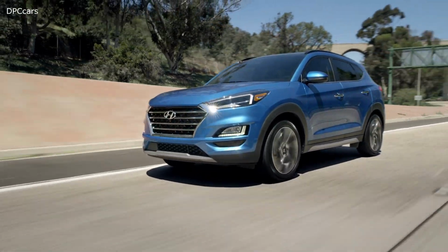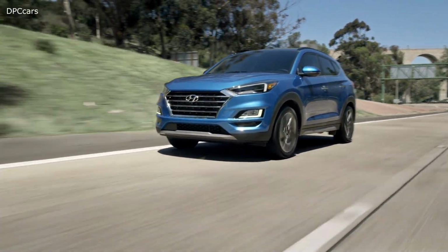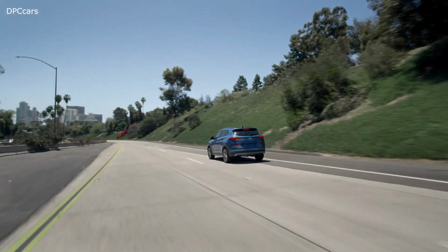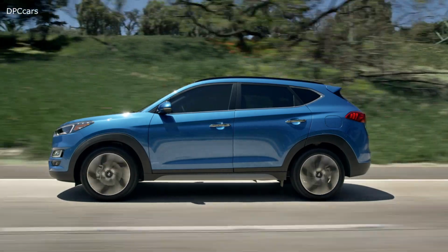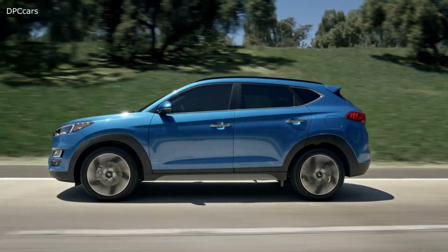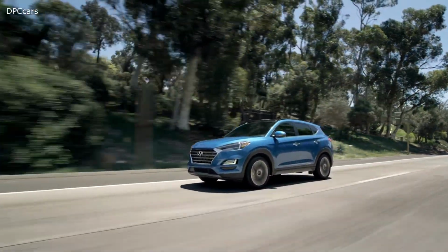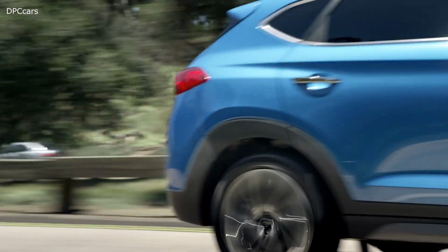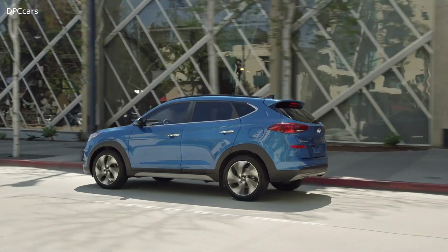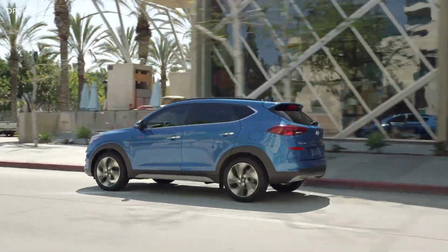Inside, an all-new instrument panel gives the cabin a more wide-open appearance. A new freestanding touchscreen adds a modern touch, and Android Auto and Apple CarPlay are now standard. Hyundai BlueLink is standard on 86% of the Tucson mix and delivers enhanced safety, diagnostics, and voice guidance services, all free of charge for the first 3 years of ownership.